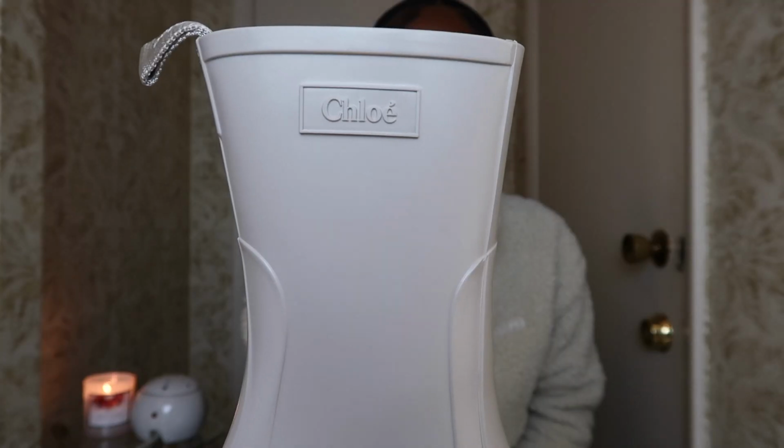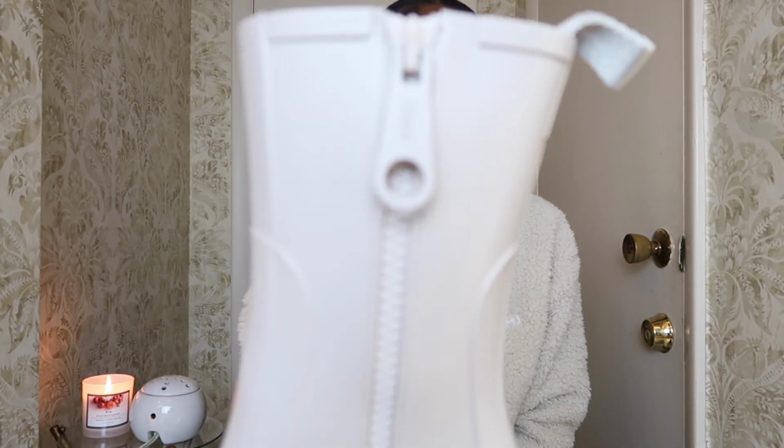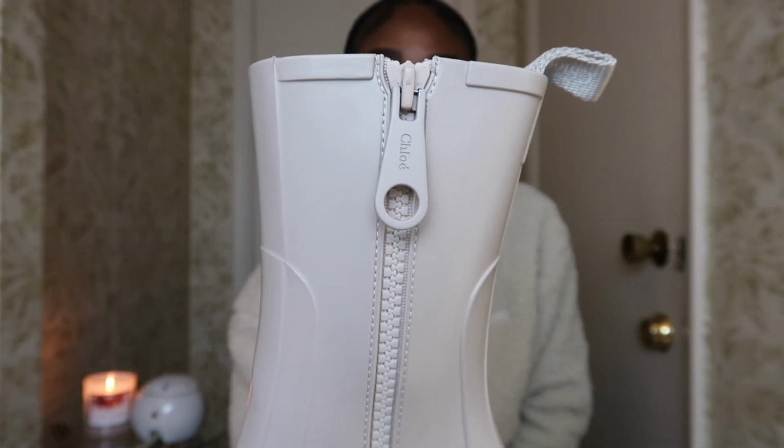Just no. Let me just show you guys a further close-up of the shoe. It says Chloe on this side, only on one side, but the zipper also does say Chloe on this side as well. And this also says Chloe, and that pretty much just helps you put your shoe on. So this is what the bottom looks like. It has a bunch of ridges.